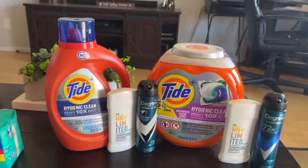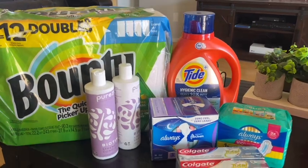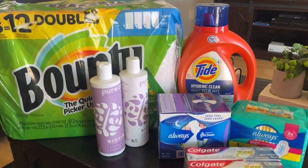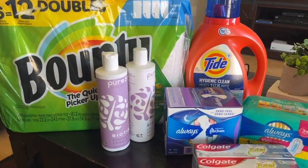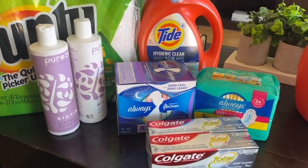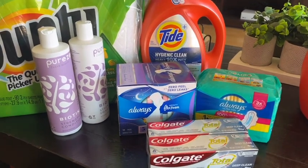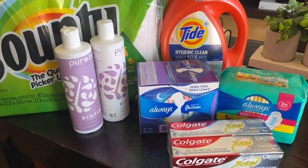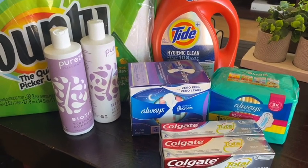But anyways, the other transaction here was the rest that I needed to get for the PNG deal to complete it twice. So I knew I needed about $34.02. So I went ahead and picked up all of the PNG items I needed: the Bounty, the Tide, and the Always. You can get other items. I just knew I needed to restock on the pads and stuff. So that's what I went with. There were no coupons, but there is a dollar rebate back on Ibotta for each one, which is a limit of one, so I went with that.